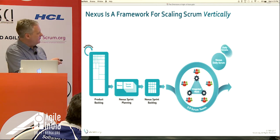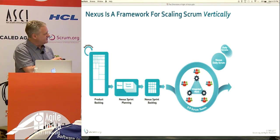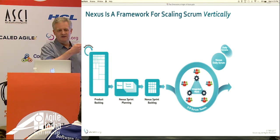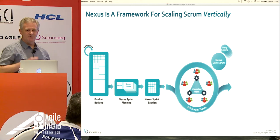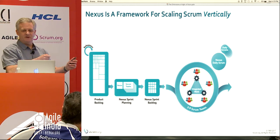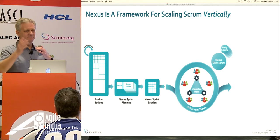You've got a daily scrum for the whole Nexus, and then you've got a daily scrum for each team. The daily scrum for the Nexus is basically an optional event. If there's nothing to discuss, you ask, is there anything to discuss today? Nope, okay, we're good. Or it might be, hey, I've really got this problem with this thing that you're building, and I'm not clear on how we're going to work together on that. Can we get some people from your team and my team to work together on that, and they resolve it.